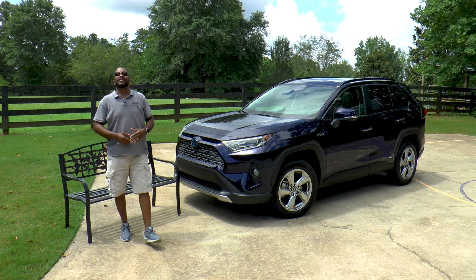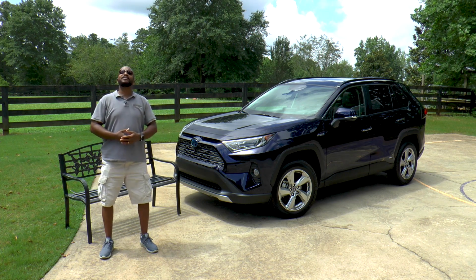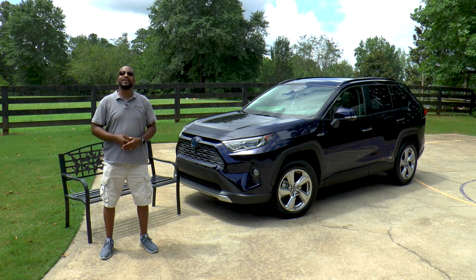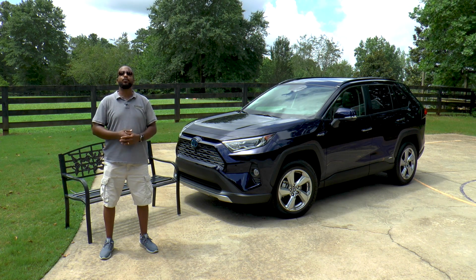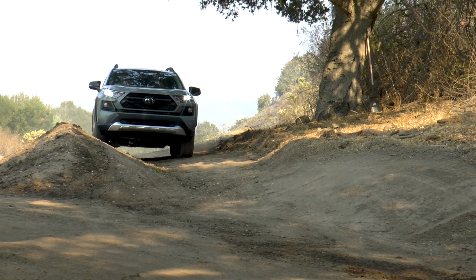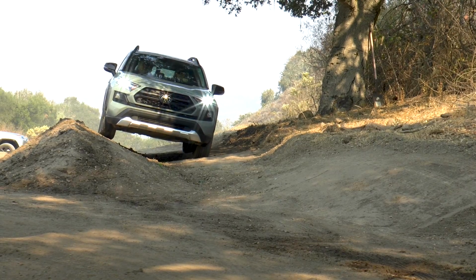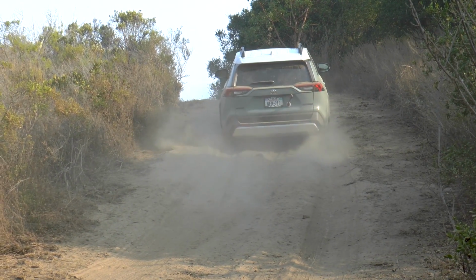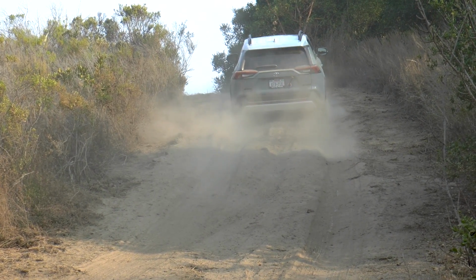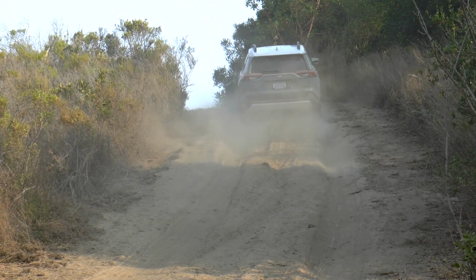I'm Chris from AutoAcademics, and today we're going to take a look at the totally redesigned 2019 Toyota RAV4 Hybrid Limited with all-wheel drive. The first time I drove the 5th gen RAV4, I was rather impressed with how well-rounded it was, both on and off-road. But during brief experiences like those, you never can tell what a vehicle might be like once you've lived with it for a while. So, here we go.